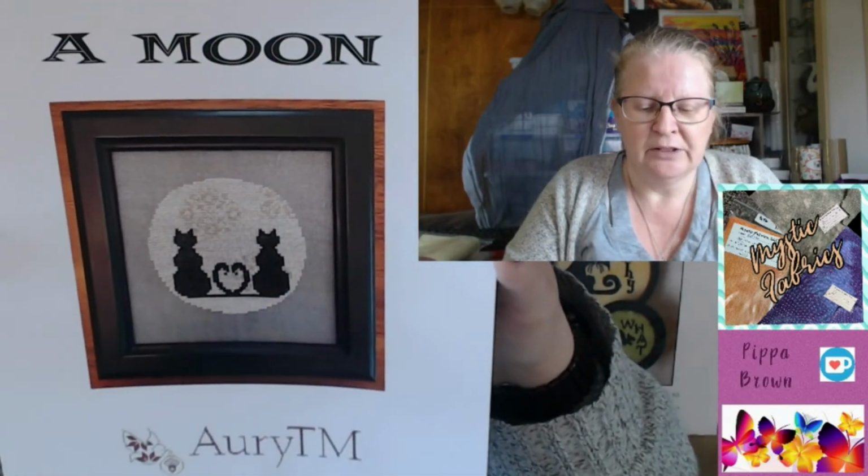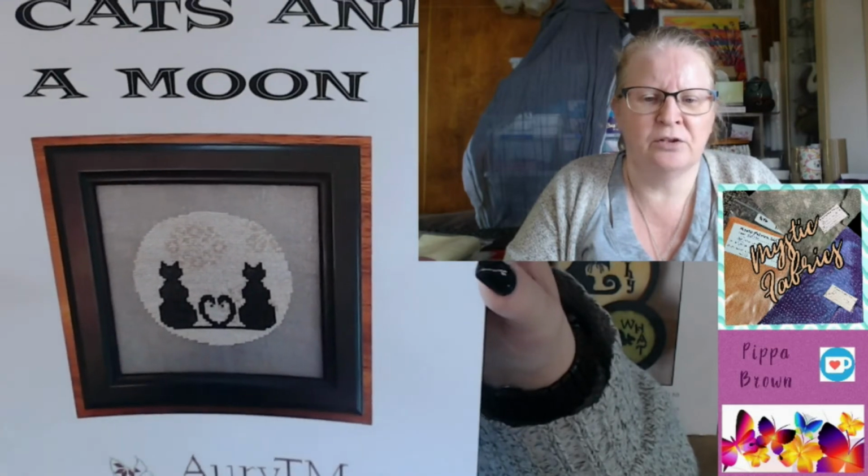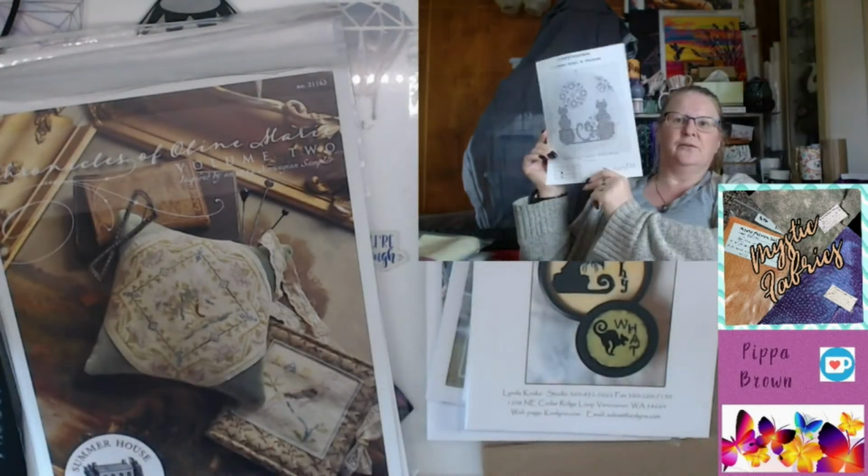Two Cats in the Moon. This is from Ori T. Trademark. Ori TM. Catitudes. Two Cats and a Moon. And then the pattern literally fills the whole card.